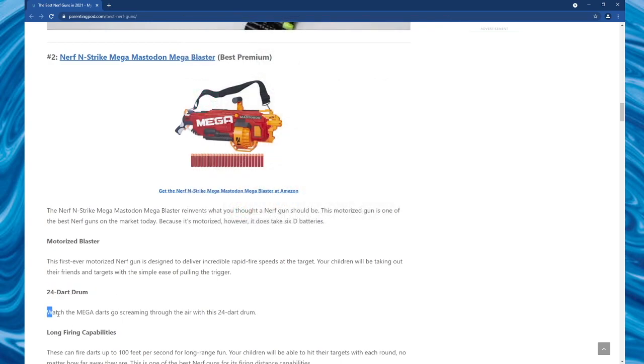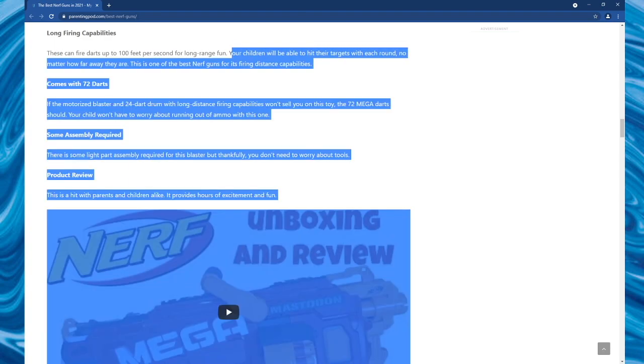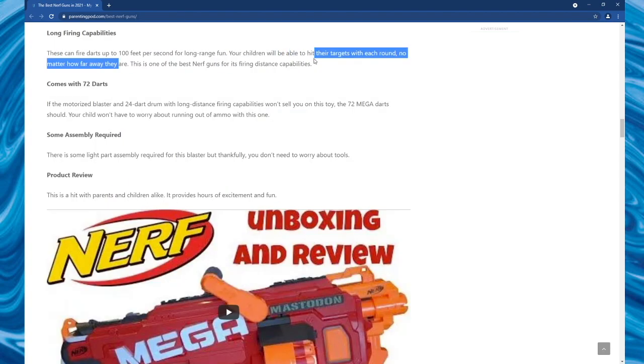24 dart drum. Watch the mega darts go screaming through the air with this 24 dart drum. Okay, sure. Yeah, it does have a 24 dart drum. It doesn't say anything about that, opinion-wise. That is factual. Long-range firing capabilities. These darts can fire up to 100 feet per second for long-range fun. Your children will be able to hit their targets with each round no matter how far away they are. This is one of the best Nerf guns for its firing distance capabilities.